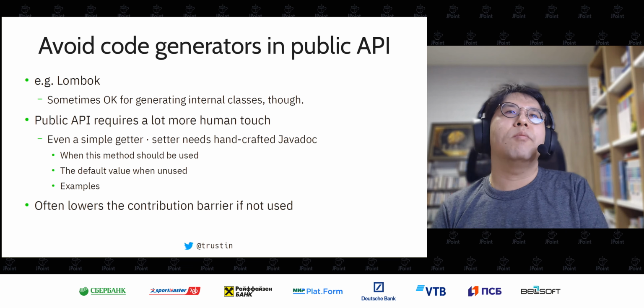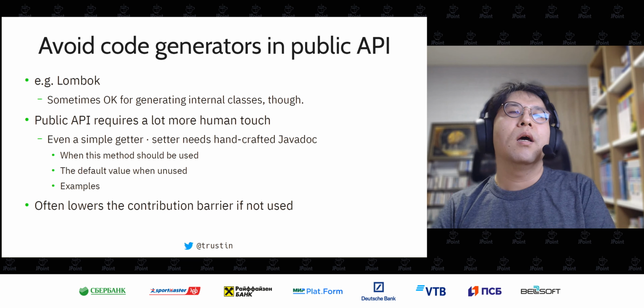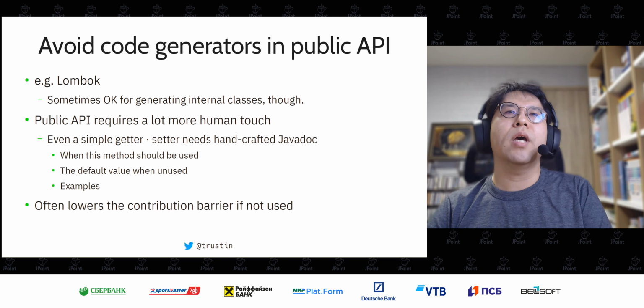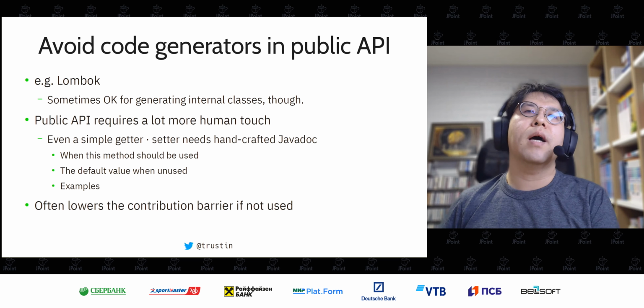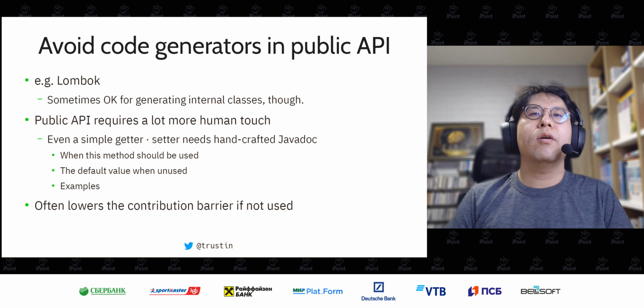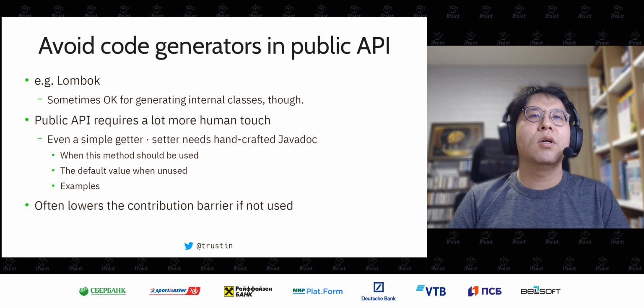When you build a library, you really need to avoid code generators, especially in public API. For example, tools like Lombok are sometimes okay for generating internal classes, but not always that good, because public API requires a lot more human touch. Even a simple getter or setter method needs a handcrafted Javadoc and handcrafted validation.